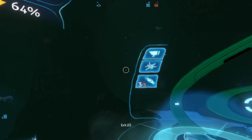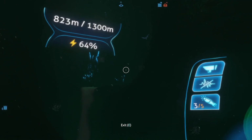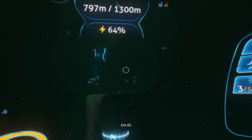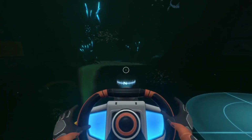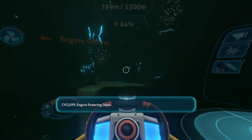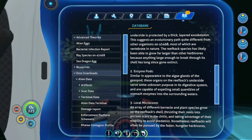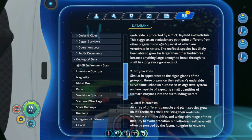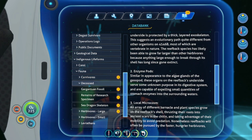Tree, and I don't want to go that way quite yet. I think I want to go up. Or engine. Turn the engine off when I don't need it. Nope. Deceased. Oh, hang on.